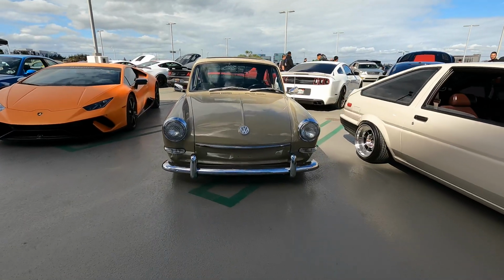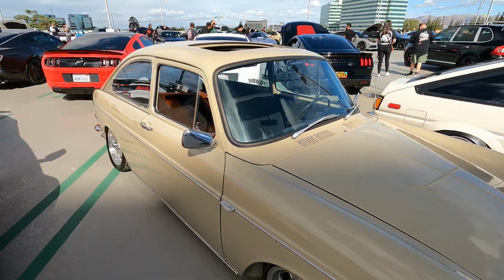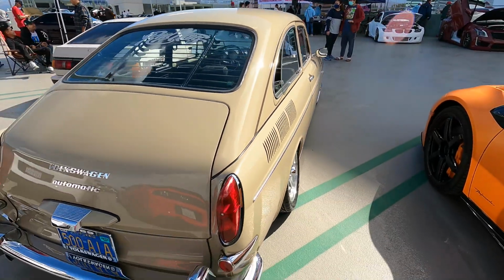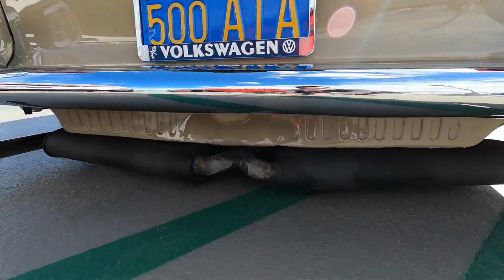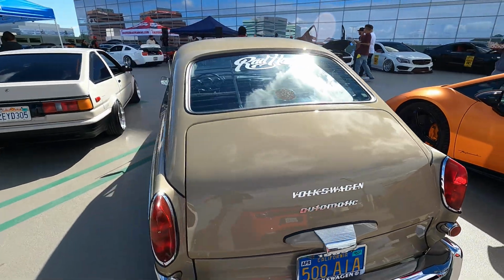Look at this VW here, this old school VW. I love the color too. Nice creamy beige brown. Very clean, very well done. Not a single spot of rust, right? Volkswagen automatic. Look at that. And look how low it is. Look at the exhaust just dropped to the floor like that. I mean, it's like an inch off of the floor here. But this is pretty cool to see here too.